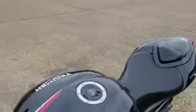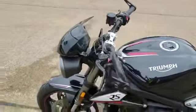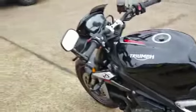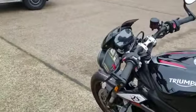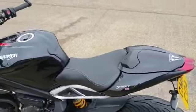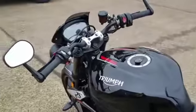So that is a brief run round of the bike. If you would like to come and view this bike, we're at Rider Motorcycles in Castle Road in Sittingbourne. We're open 9 a.m. to 5 p.m. Obviously over the Christmas period we are shut. But if you need any details, etc. on this bike, then don't hesitate to give us a call.